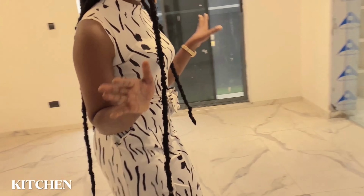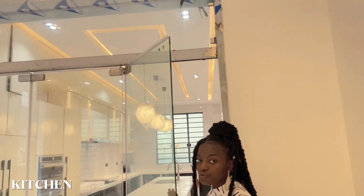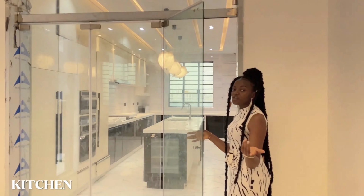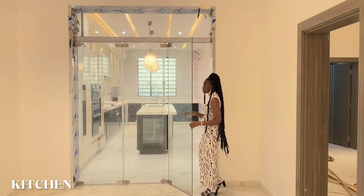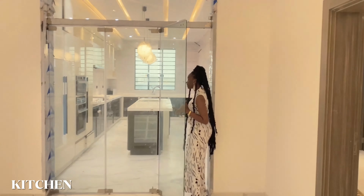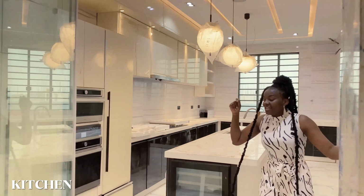Let's go to the kitchen, which is one of my favorite spaces. I love the fact that this is a see-through kitchen, but in case you don't want it, because most people just prefer their privacy, you can always find something to cover here so that people in here cannot see what's happening. And this is our kitchen.